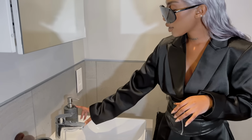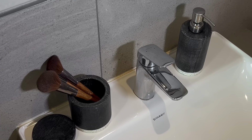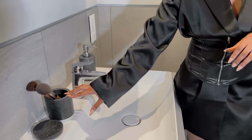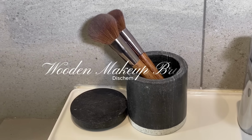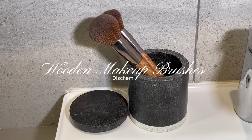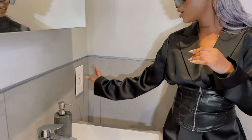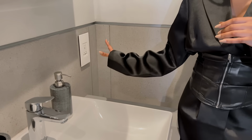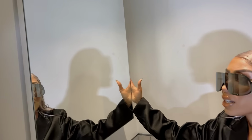And then we have another stony, black soap dispenser. And then we have this little situation here with all my makeup brushes. Of course they're wooden because they match the home. And this is so convenient. We have a little bathroom plug, the best. And of course a little mirror with the bathroom cabinet inside here.